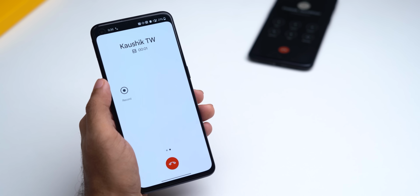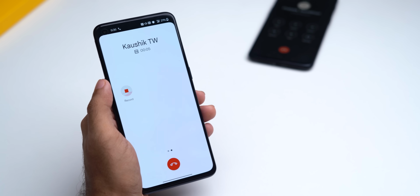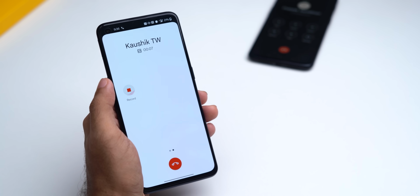And if you guys do call recording, the Z3 can record calls without informing the other person, whereas Nord CE has Google Dialer. So whenever you press record, the other person will hear this announcement. This call is now being recorded. And in my opinion, the final reason why OnePlus is charging 3,000 more than the iQOO Z3 is ad-free Oxygen OS. But do you think these 3,000 extra is justified for Oxygen OS?